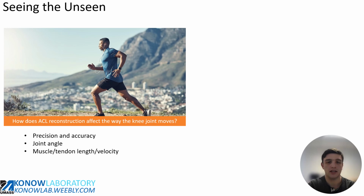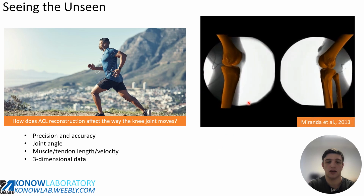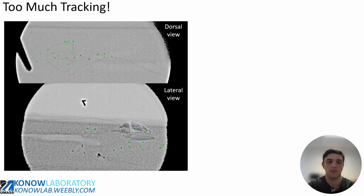And importantly, they need this data to be three-dimensional to account for all the different ways that the knee can move. One way that biomechanists can collect this data is by placing markers at key bone and joint locations and capturing two planes of X-ray video, with the goal of combining the marker movement with a bone model to create a three-dimensional reconstruction of the movement.